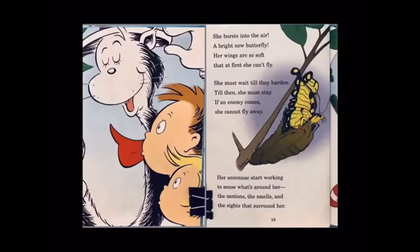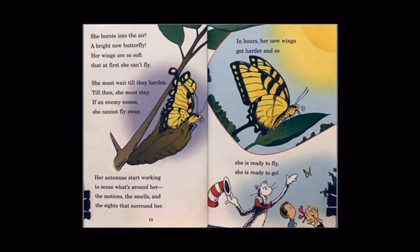She bursts into the air, a bright new butterfly. Her wings are so soft that at first she can't fly. She must wait till they harden. Till then, she must stay. If an enemy comes, she cannot fly away.